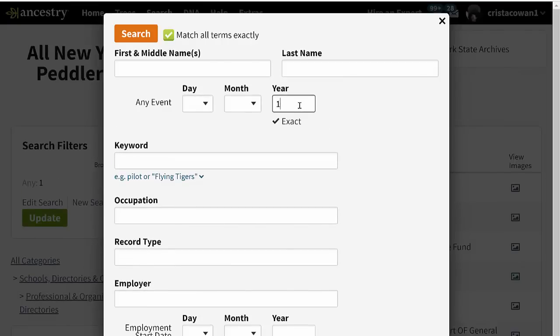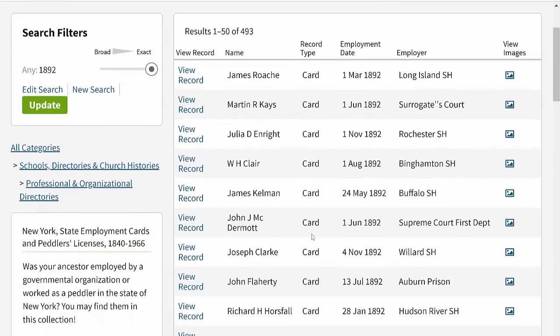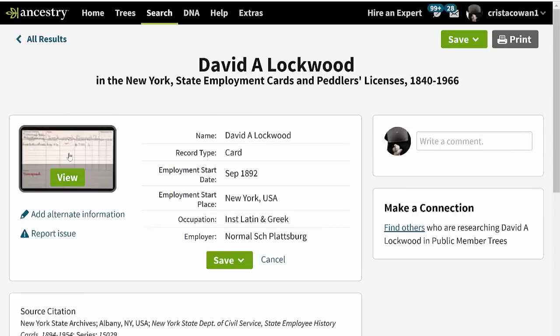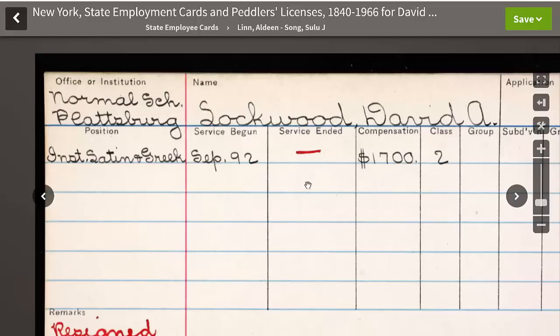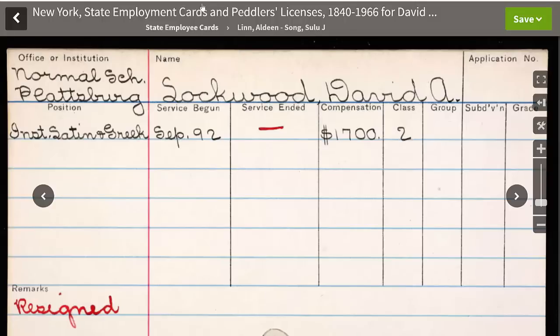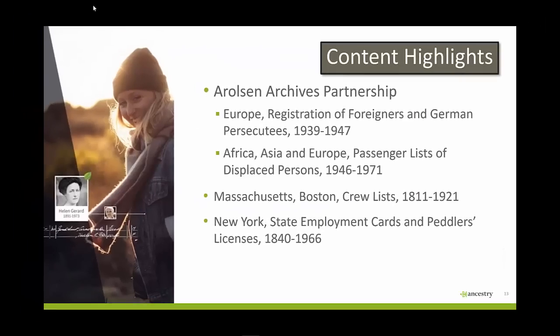I wanted to highlight this particular collection again to remind you that we sometimes get so focused on birth, marriage, and death records or census records that we forget there are other little collections out there, coming online in some cases like this one, or that might still be sitting in the New York State Archives, for example, that will give us more information about our ancestors and their lives. So maybe play around with that if you had family living in New York State from 1840 to 1966 and see if you can find some of them with the information about their occupation.